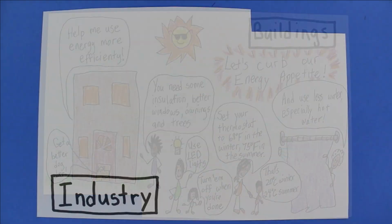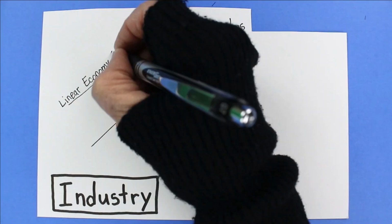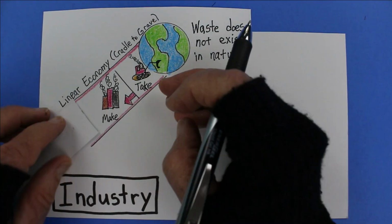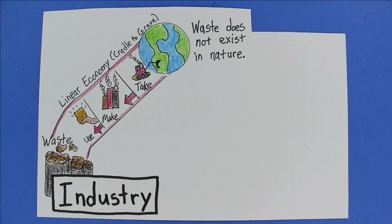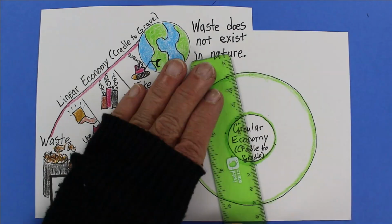And that includes industry. We're living in a linear economy, sometimes called cradle to grave. We extract resources from the natural world. Industry makes them into products that we can use and then throw away. But you know what? Waste doesn't exist in nature. Humans invented it. And we need to move to a circular or cradle-to-cradle economy.